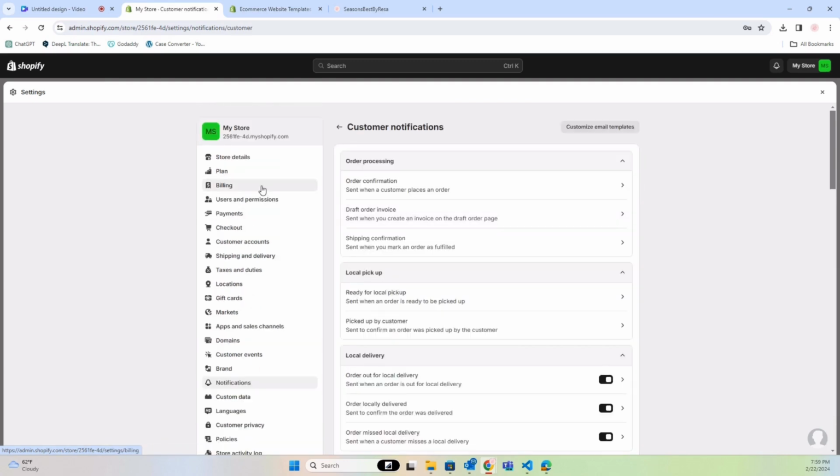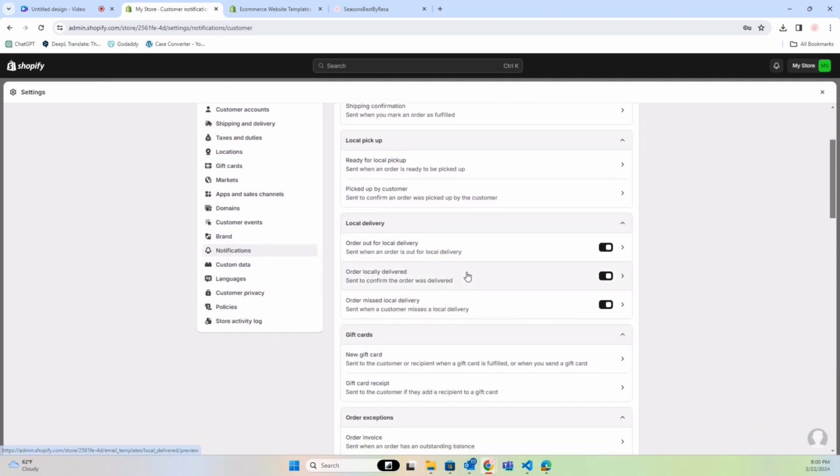But if you do want to play around with the customer notifications, it basically just shows you when during the ordering process your customers are going to get a notification. So they're going to get one once they place an order. They're going to get one once your order's been fulfilled. And fulfilled pretty much means your shipping label is printed. Because if you print your shipping label, you're saying that, hey, the order has been packaged and ready to be dropped off. So you can just go in here and see if you want to make any changes.